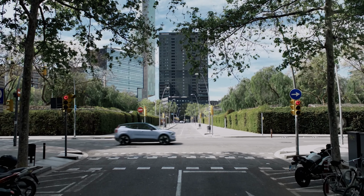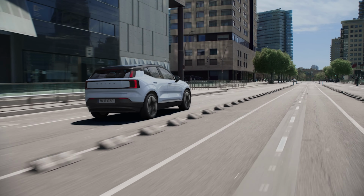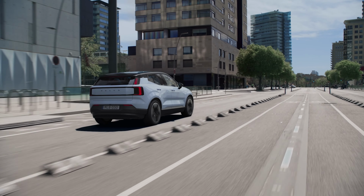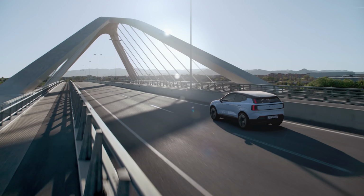Now, Volvo says the extended range battery can be charged from 10% to 80% using a 153 kilowatt DC fast charger in less than 27 minutes. And if you charge it from home, 0 to 100% should take about 8 hours.